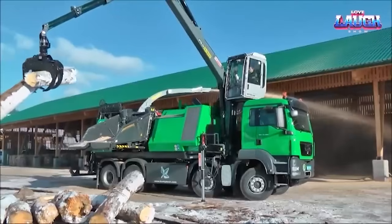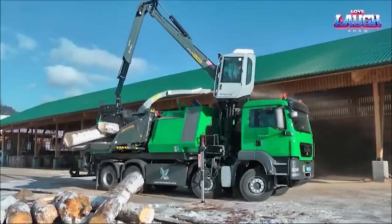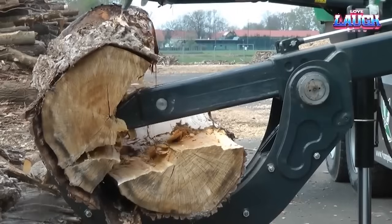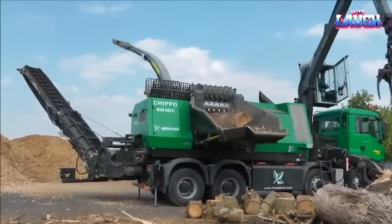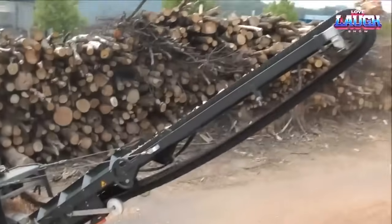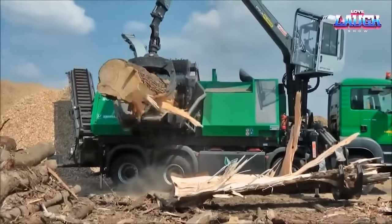The Chipo 8010C, with its powerful 780 horsepower diesel engine, simplifies the loading process with a long, wide feed table and horizontal and vertical feed rollers. These facilitate an even and precise chipping process. While its applications range from landscaping to biomass production, its safety system matches the earlier model, halting operations without operator presence. With its precise hydraulic system for easy loading and unloading, and its robust build, the Chipo 8010C excels at efficient, high-volume chipping tasks.